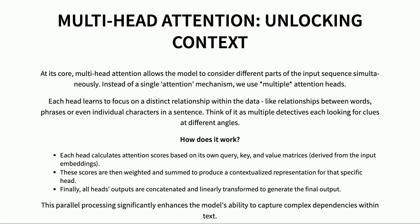Okay, let's dive into multi-head attention, a really crucial component of transformers and LLMs. Basically, instead of just looking at one aspect of the input when trying to understand its meaning, we use several attention heads. Each head is like a mini expert, focusing on different relationships between words or phrases within the text. So, one head might focus on grammatical connections, another on semantic similarity, and so on. They all work in parallel, giving the model a much richer understanding of the context.